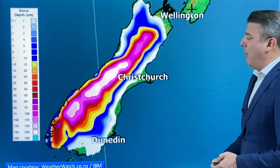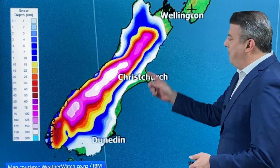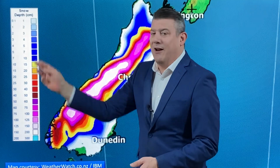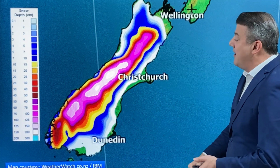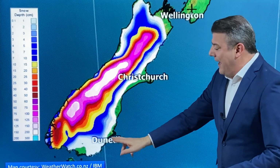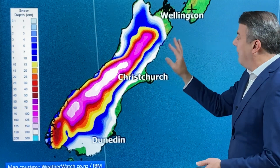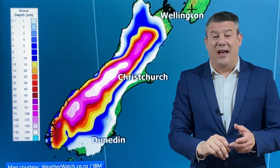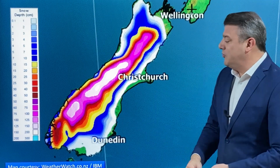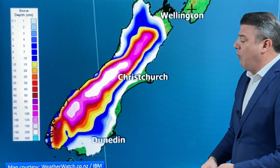And just a close-up of this, because there are a lot of people that live along here. Look, the pale blue here is really just a few snow flurries. It's nothing really significant. So there might be a few that come out onto the plains, but Christchurch and Wellington and Dunedin don't look as though they'll get snow. Certainly not Wellington and Christchurch, but Dunedin does have some chances, especially in the hilltop suburbs, and a chance around Southland, but maybe not quite as bad as it could have been.